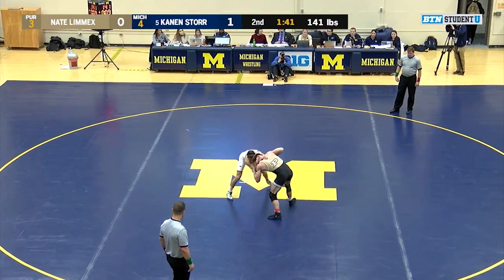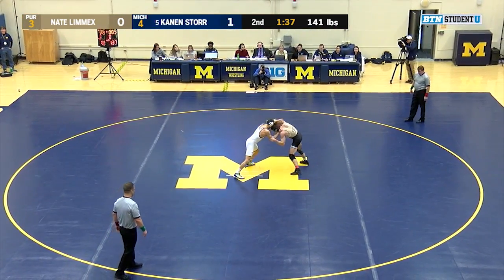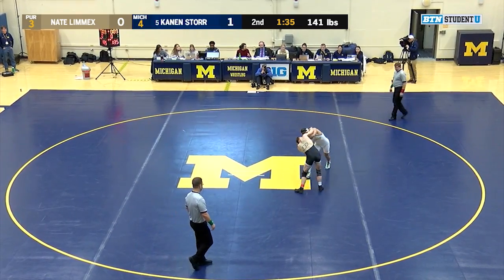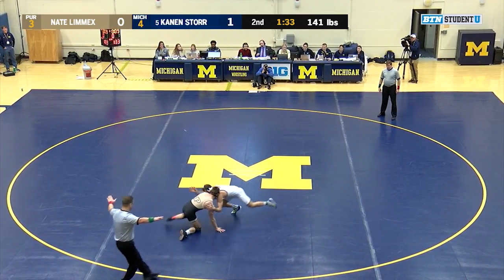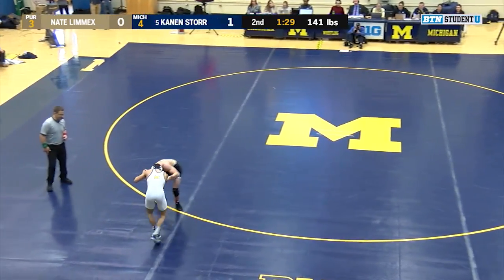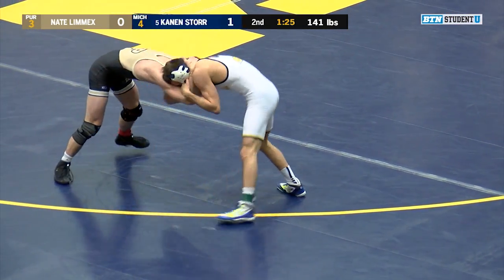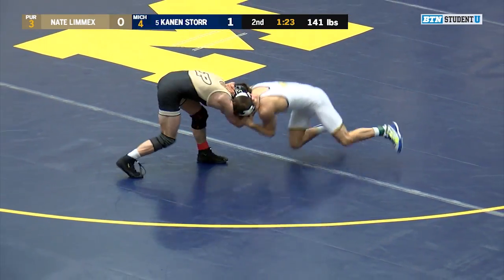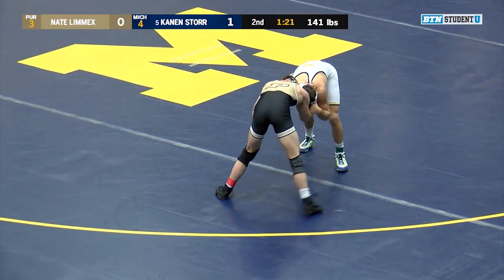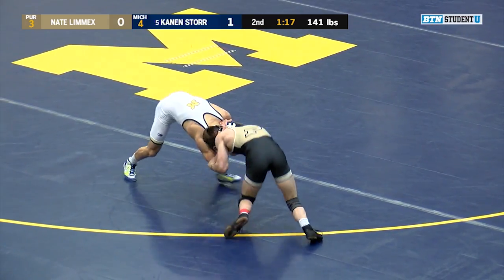In a matchup as physical as this one, you have to think Storr is going to have to use every opportunity he can to get a point, even if it means taking a one-point escape. And had a nice ankle pick for just a second. But you're absolutely right, Brian. This is not a free-for-all. The points have been scarce so far. Both of these wrestlers really strong on the head, not giving up a lot.